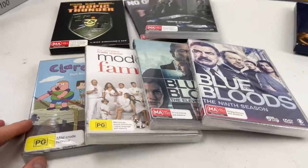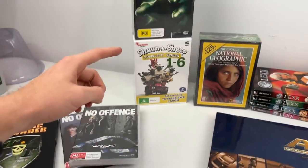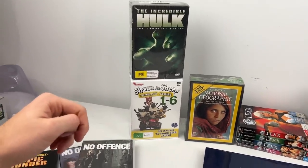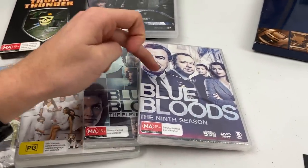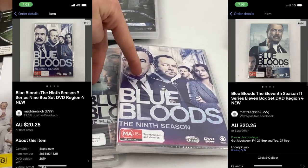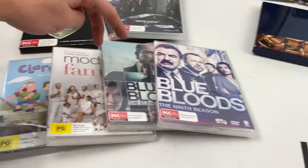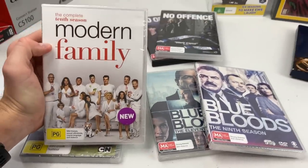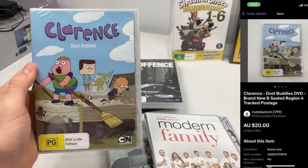Now we've got some individual DVDs right here. As you can see, these four here are all out of this Big W buy that I bought a few weeks back and we're having some absolutely fantastic turnaround. I bought all of these for $4 a piece. These two have sold for $22.50 a piece. So $45 worth of value in Blue Bloods. And then this one here, Modern Family, went for $13. And then we just sold Clarence a second ago. That one sold for $20 as well.